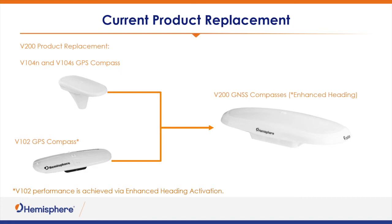Both of these versions have the scalability to work at the same level as a V104 or the same level as a V102. To put that in perspective, the V104 currently works at about 2 degrees of heading accuracy, and the V102 currently works at 0.75 degrees of heading accuracy. So the V200, being one hardware set, can meet the 0.75 degree heading accuracy of the V102 with what we call the enhanced heading activation. And the V200, as a basic heading device, will automatically meet better performance than the V104, which is actually 1.5 degrees of heading accuracy. So one product replacing both the V104 and V102 with no sacrifice in terms of heading performance for either market.